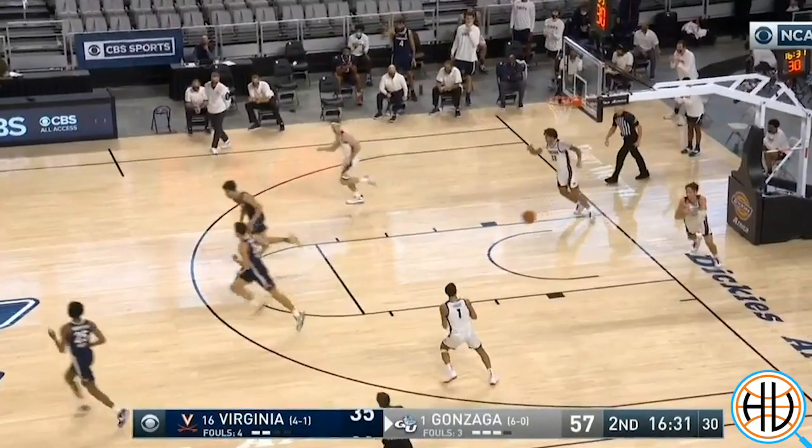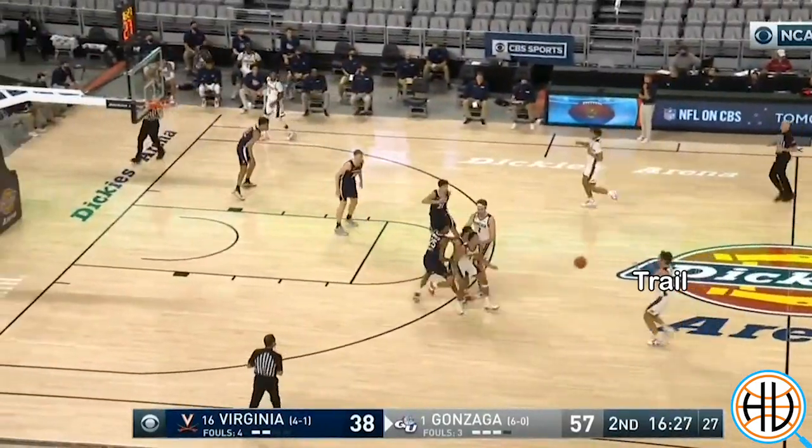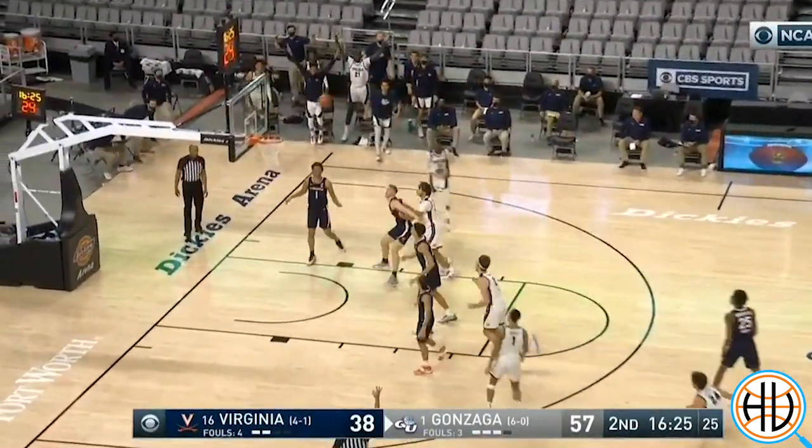Speaking of deep threes, this was probably Kispert's most memorable basket from the game. The trail heat check. Great awareness by Suggs, and Kispert has NBA range.